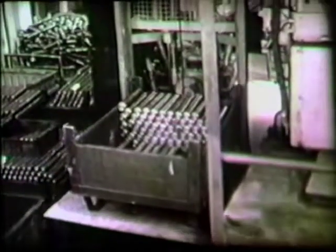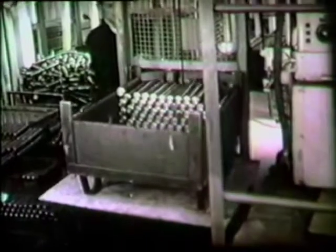The pins then go to this high-frequency pin hardening station. This platform raises the pins up to the operator for easy handling. Each pin, one by one, is fed through this inductor, and up to 800 pins per hour receive this treatment. The core of the pin is unchanged, and cases up to 0.200 are easily applied.